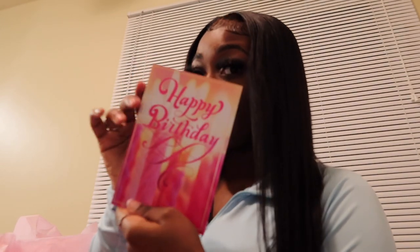And the card is super fire, y'all. Look at this card. So cute. Happy birthday. It's so cute though. And it says, here's to another year of bright, beautiful you. Because my friend is beautiful, period. So now let's get into the gift.